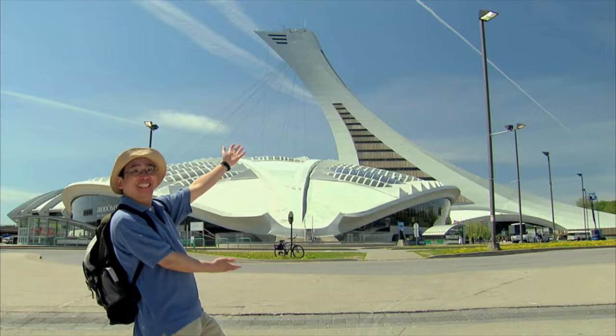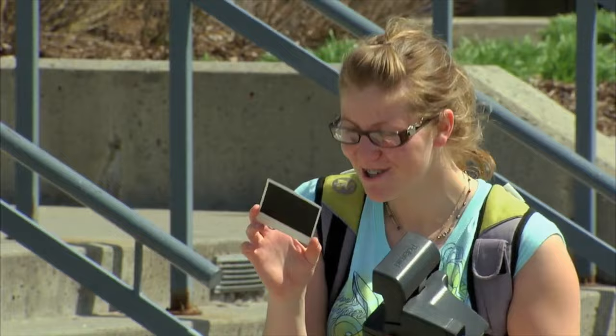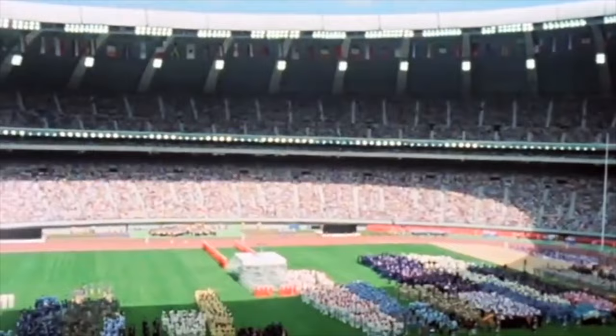Feeling a little emotional. We are at the Olympic Stadium, one of the most beautiful attractions in Montreal. Many famous pranks were filmed here. Oh yeah. It represents unbelievable ambition of a time when we dreamt big and Montreal was the face of Canada to the world, and it was a good-looking face.